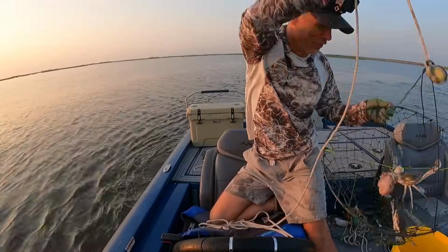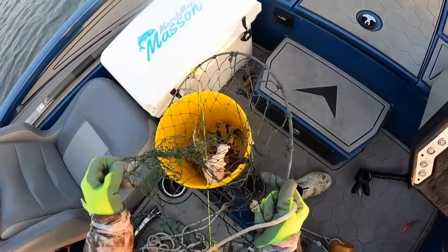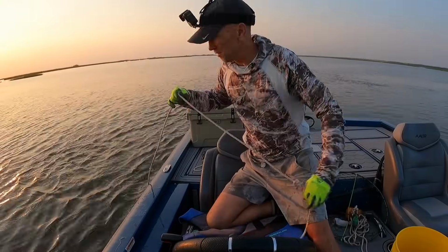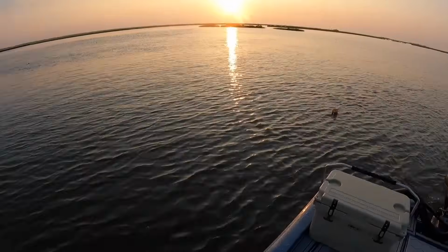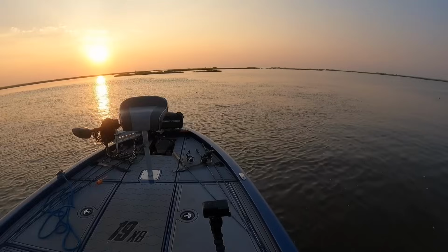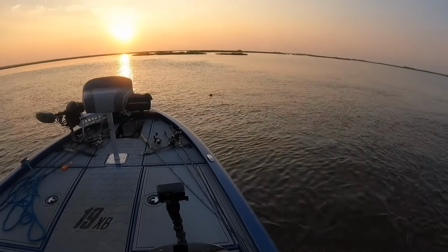Oh, 2 beautiful crabs, my goodness. Look at these monsters. That net was heavy. All right, so that's 13 feet. The crabs might be in a little bit deeper water today. I got nets scattered from 13 feet to 6 feet. As you can see, this tide is ripping. Super hard falling tide. That's really good for crabbing. I love a hard tide. Harder the better.